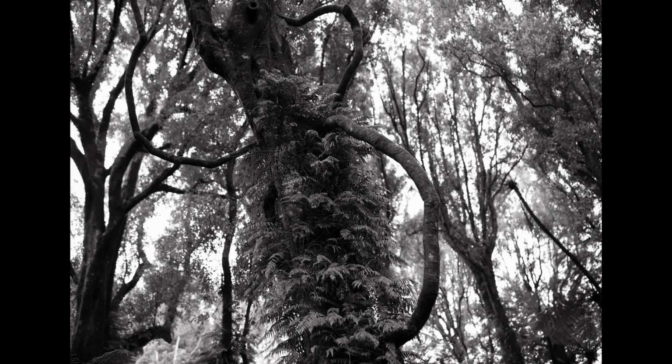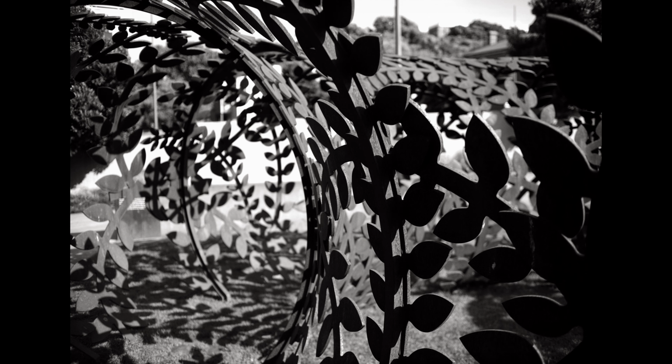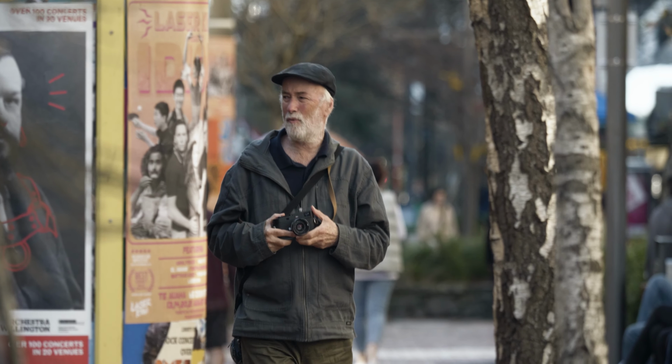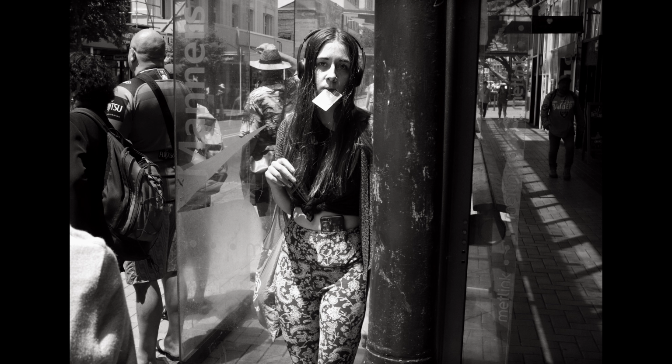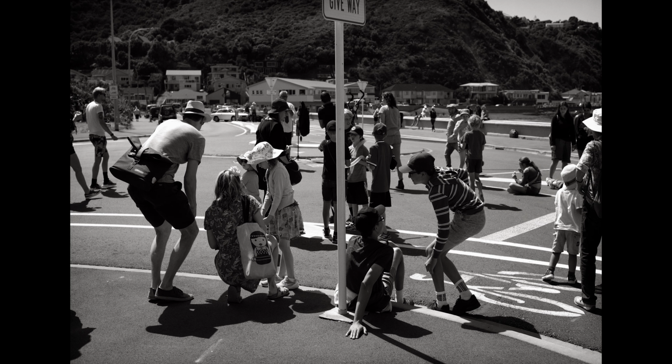Ever since I was a child, everywhere I look, I'm seeing shapes and designs. My father at the time said, stop walking into lampposts and concentrate. Trying to find those gaps between people and pressing the button when the gaps are all balancing. If this girl had crossed with this boy, or if this man had just been over a little bit, it wouldn't work.